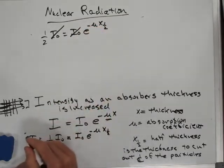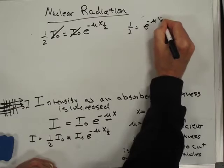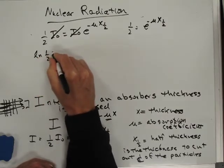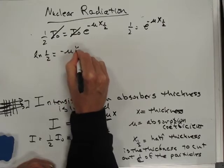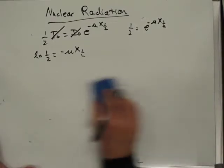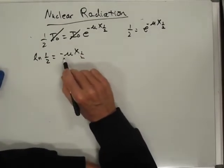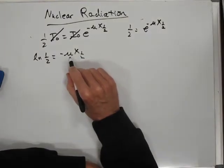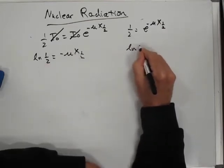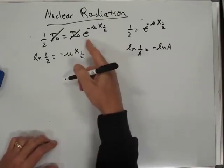The I naughts cancel here, right? And so I get 1/2 is equal to e to the minus mu times the half thickness. Well, if I take the natural log of both sides, the log of 1/2 is equal to minus the absorption coefficient times the half thickness. If you remember, log of 1 over a is equal to minus log of a, natural log or regular log. And today we're working with natural logs because we have an e here.